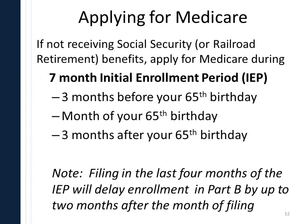Now, note that there is a specific time frame during which you may file for Medicare. It is a 7-month period beginning 3 months before the month you will be age 65 and ending in the 3rd month after your birthday month. This period is called the initial enrollment period. While Medicare Part A will begin with the month of your 65th birthday, even if you file as many as 6 months after your 65th birthday, Medicare Part B entitlement can be delayed as many as 6 months after your birthday month, depending upon when you file for Medicare.